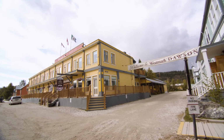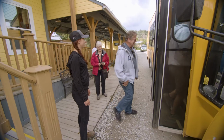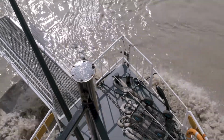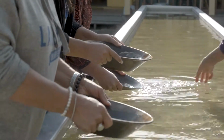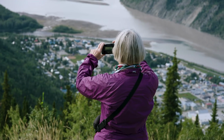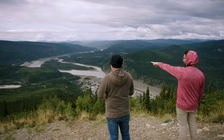In Dawson City, there are plenty of excursions. Many Holland America Line guests enjoy the chance to cruise the Yukon River on a restored paddle wheeler, the Klondike Spirit. Head to the heart of the Klondike gold fields and spend the afternoon panning for gold. Or come to the Midnight Dome for 360-degree views of town and the gold fields.